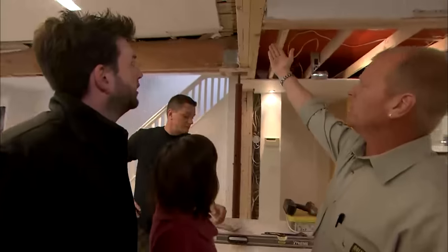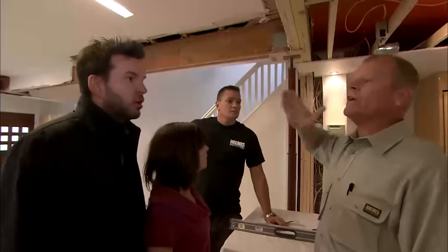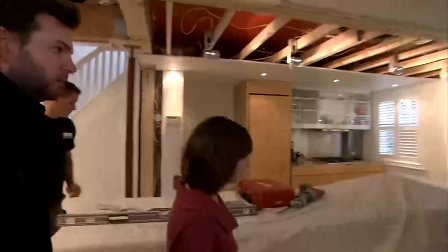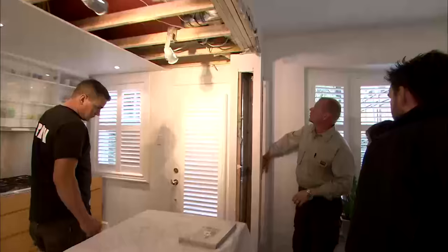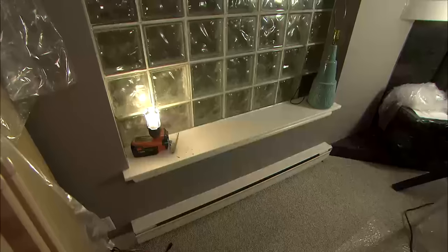This tie-in is incorrect. This tie-in is incorrect. They removed the wall that used to be here holding this up. When we come over to this side here, this one here is the vertical holding up the quad, I'll call it the quad beam. Now this is sitting over top of the window downstairs that has no lintel.